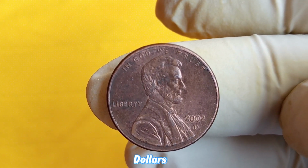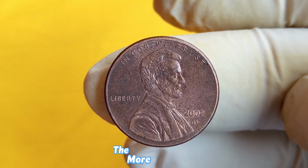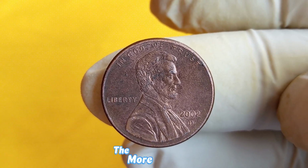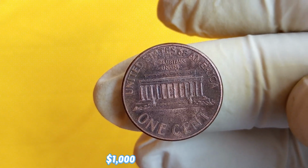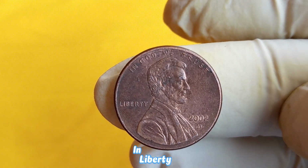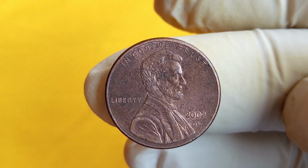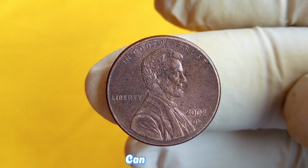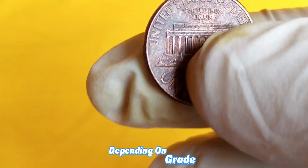Off-center strikes: these coins were not properly centered during minting. The more dramatic the misalignment, the more valuable the coin. A 2002 penny struck 50% off-center could fetch over $1,000, depending on condition. A BIE error is a die break between the letters B and E in Liberty, making it appear as though there is a small letter I. This quirky but collectible error can go for $50 to $250, depending on grade.